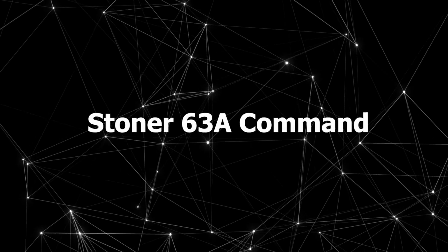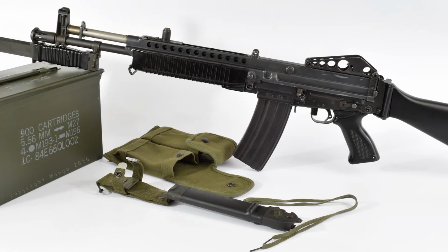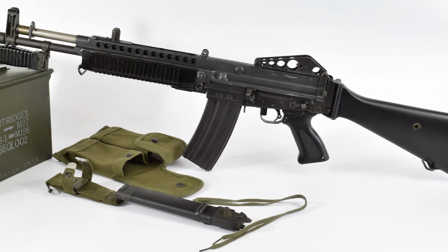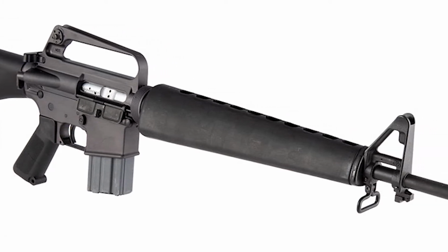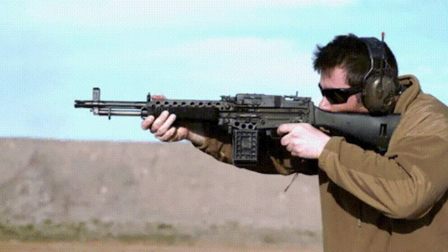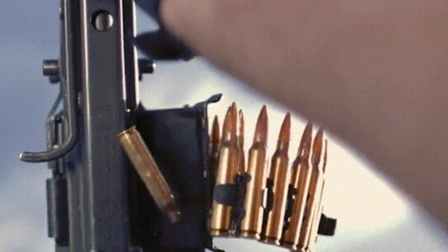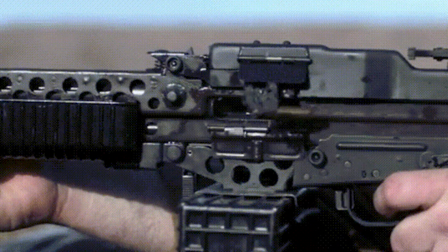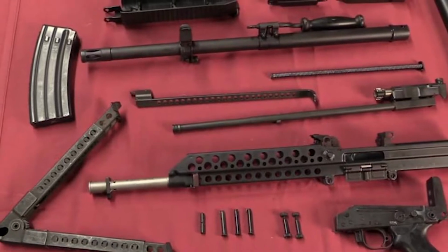3. Stoner 63A Command. The Stoner 63 is more than an individual firearm. It is a modular kit containing some 15 subassemblies. Different combinations of these subassemblies, barrels, feed units, firing units, sight units, allow the assembly of several firearms on the single receiver unit. The stamped steel housing contains a universal bolt group with a multi-lug swivel bolt and a long travel gas piston with a gas tube.